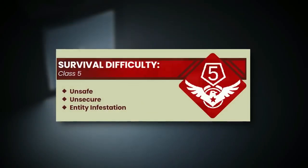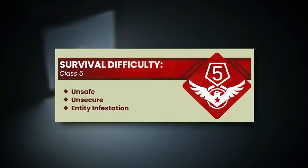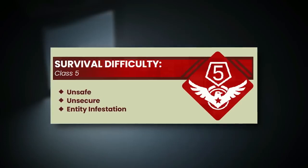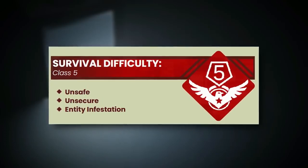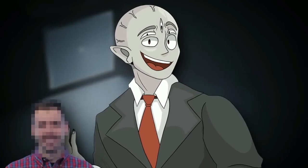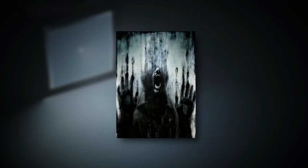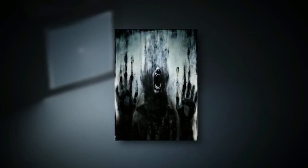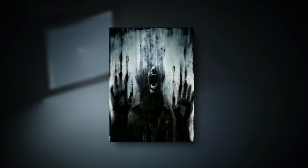The third entry has level 256 classified as a class 5 difficulty and is unsafe, unsecure, and is infested with entities. Earlier, it was just a class pending. And at this point, this is where the Wanderer that you've been listening to has kind of lost all their sanity. Apparently, they're frantically uploading this third entry because they haven't heard any responses to the previous ones. And they're going crazy because it's so dark and quiet.